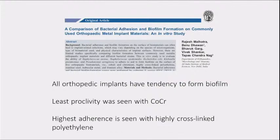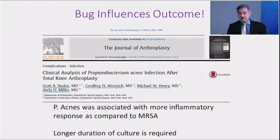So in debridement and implant retention, you remove the poly not only to wash the tray, because there would be some fluid and infected material between the insert and the tray, but also there would in all likelihood be a biofilm on the polyethylene which sets in very quickly. And of course the bugs influence the outcome of your treatment.